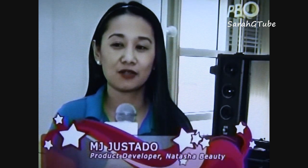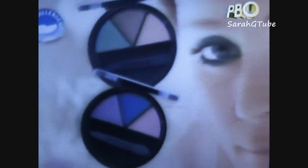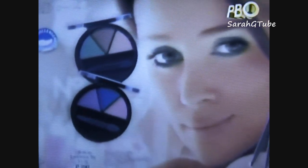For the March-April catalog, ang concept niya is summer. So, we played around with greens and purple shades ng eyeshadows, which is the Mystic Beauty and Velvet Love. So, we played around with those colors.